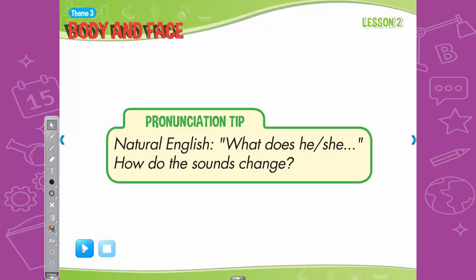Pronunciation tip. In natural English, what does he sounds like? What is he? What does she sounds like? What is she? Listen. What does he look like? What does she look like?